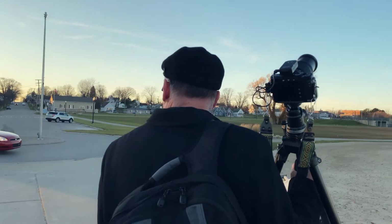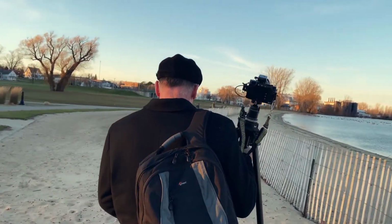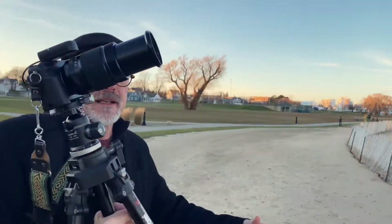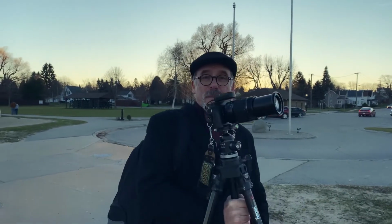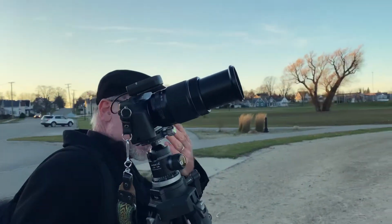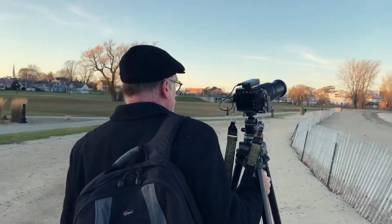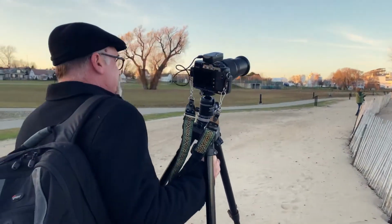All right, we are moving our vantage point a little bit as the sun continues to drop over the horizon. In fact, let's look this way a little bit. We can see the sun dropping over the horizon. Hopefully over my shoulder we can see that a little bit. The sunset, and as we continue to look at the lighthouse, it's being lit up by the golden light of the sunset.